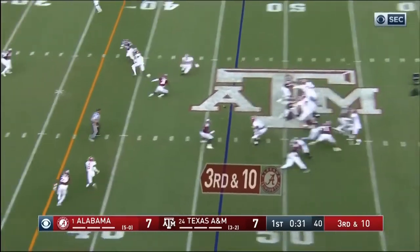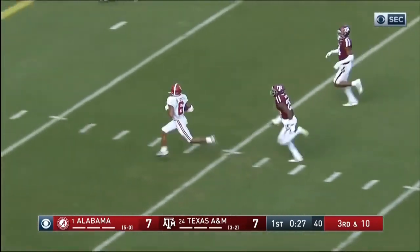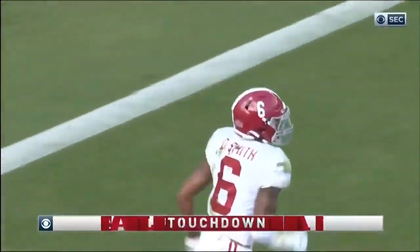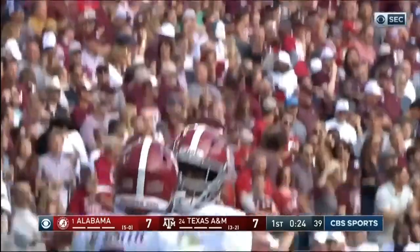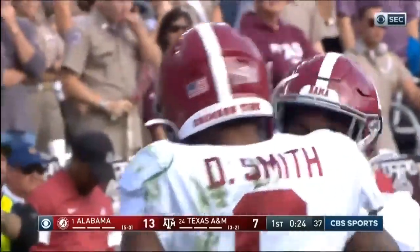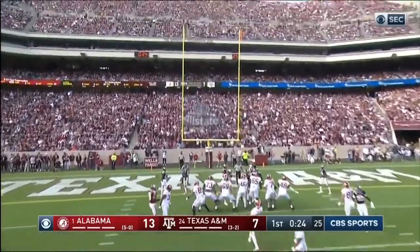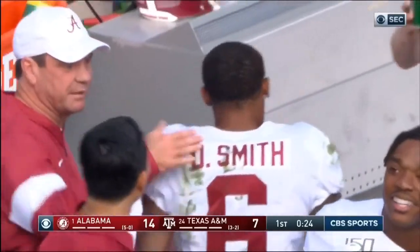Here comes a blitz. Quick throw. Caught by Smith. Devontae Smith will score. Cruising for a touchdown, Alabama. The play that Gary said you have to stop or you don't win the game just went 47 yards. Ball, this extra point is good. Remember all that talk about it?